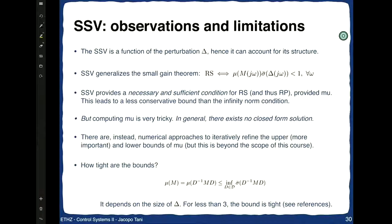So just a quick recap of the properties. Structured singular values are a function of delta. This is the biggest difference between the structured singular values and the normal singular values. Why is it a function of delta? Well, we introduced it on purpose to evaluate the structure of delta, so it's kind of obvious. We can use the structured singular value to generalize the robustness of the small gain theorem applied to the M-delta structure. We didn't show this, but it's intuitive.